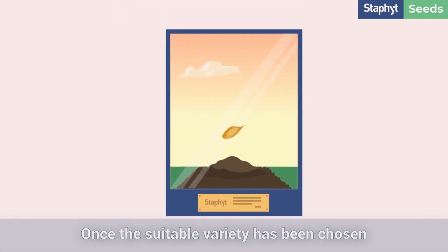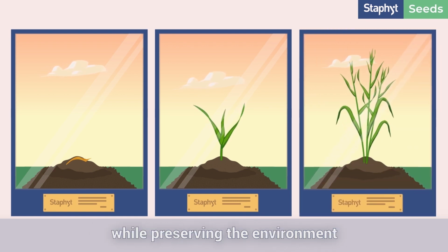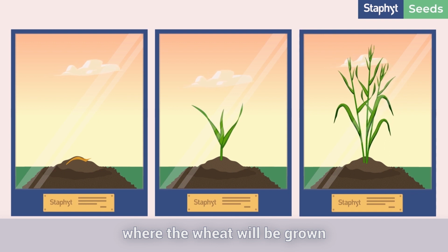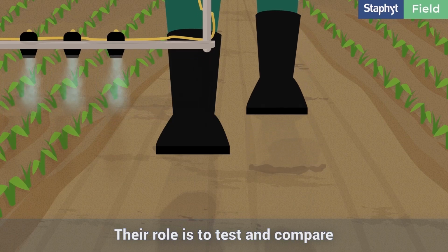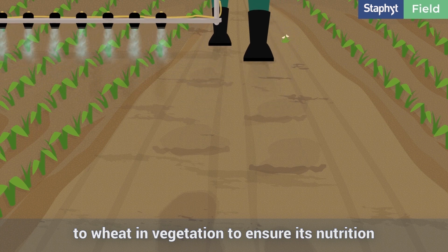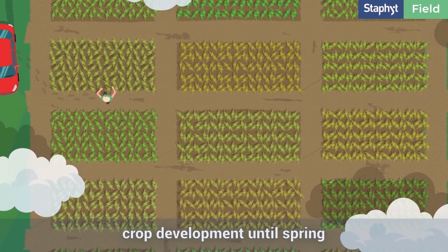Once the suitable variety has been chosen, it needs to be nurtured and protected to express its fullest potential while preserving the environment where the wheat will be grown. Let's meet Dan and Emily from the field team at Staphyt. Their role is to test and compare products that are applied to wheat in vegetation, to ensure its nutrition or its protection, and to ensure a successful crop development until spring.